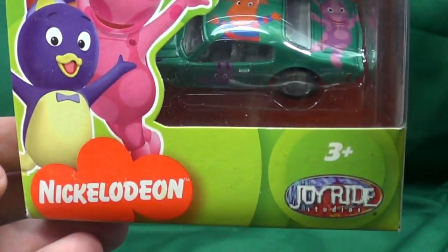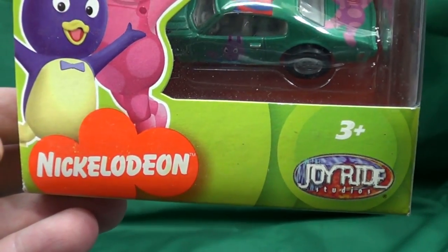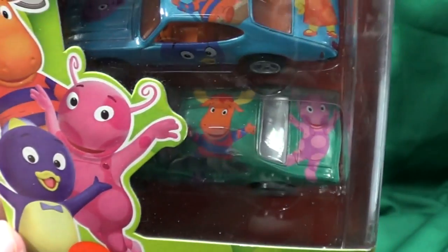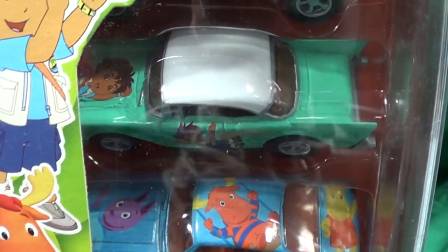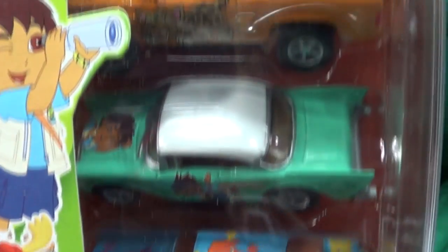I should show you. We know it came from Johnny Lightning, but they used the Joyride Studios brand name. Let me let you take a look. I'm not going to open this up. Actually, I could, but anyways, I'm sure you recognize some of the little kiddie programs that were on Nick Jr. I'm sure you'll recognize the Tampos.